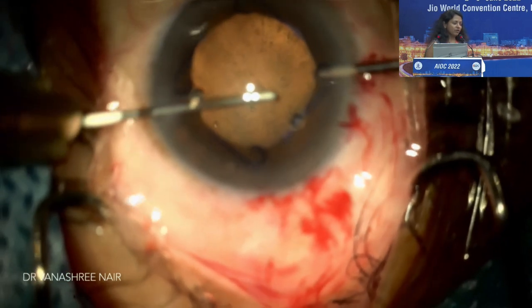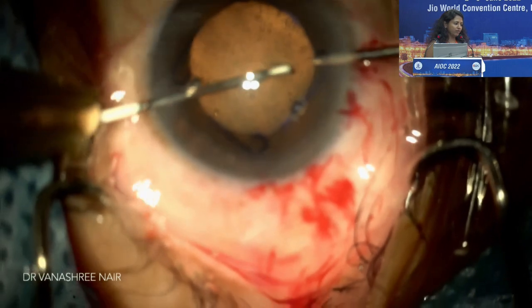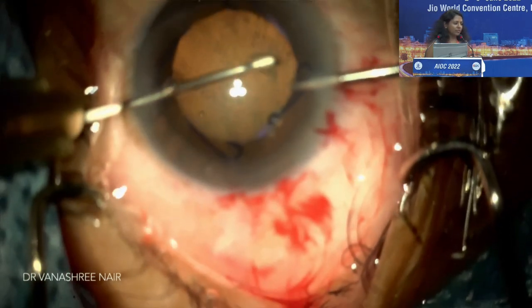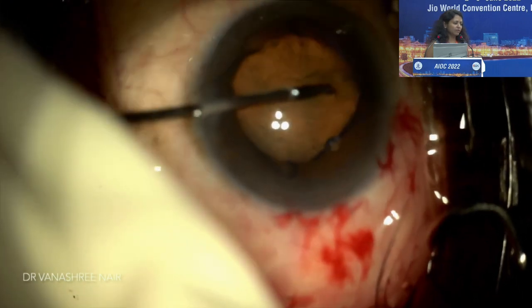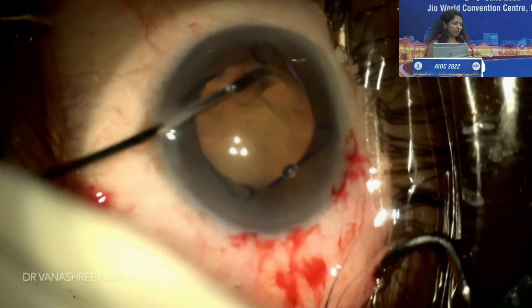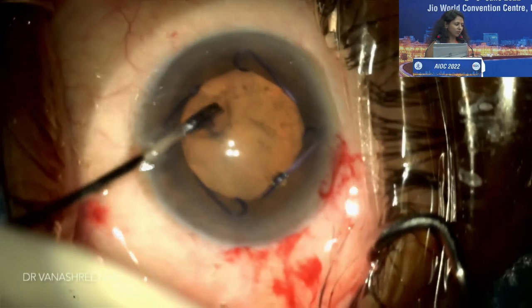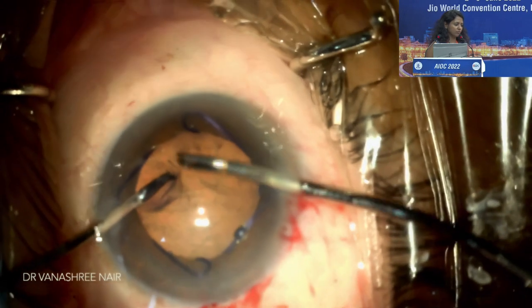Slowly I tried to initiate my flap in an anti-clockwise fashion. Being a left-handed surgeon, I prefer the anti-clockwise method of capsulorhexis. At this point, I felt that the zonules were getting pulled, so I decided it would be safer to go with capsular forceps. Slowly, clock by clock, I was trying to go ahead, and here I realized that again the bag was getting pulled downwards. So I thought, let me go with another capsular forceps to stabilize.